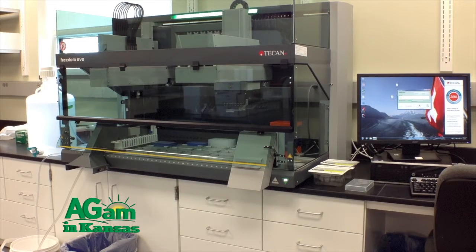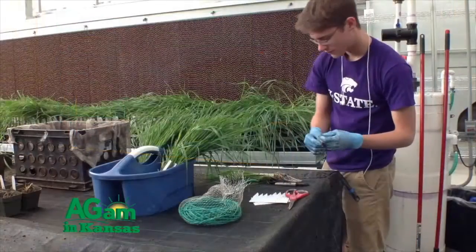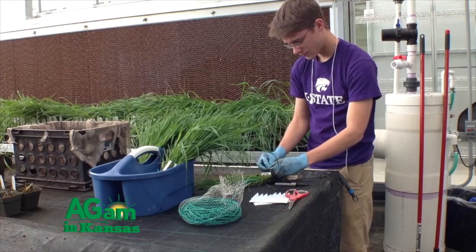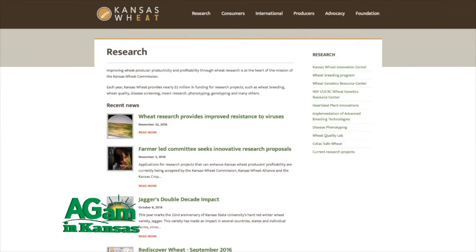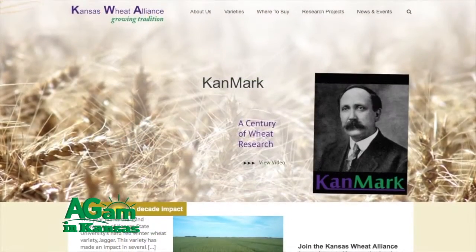And we've got several different wheat-related entities in the building here that have a lot of interaction, relationships, and cooperation, and it's really played very well. So tell us some of the groups that you have here and how they interface with the K-State researchers. Well, we've got Kansas Wheat, which is a cooperative agreement with the Kansas Wheat Commission and the Kansas Association of Wheat Growers. So same staff representing both organizations. The Wheat Growers is the oldest organization, and it represents farmers and lobbying and policy issues, farm bill and things like that. We've also got the Kansas Wheat Alliance here.